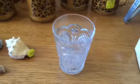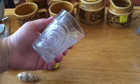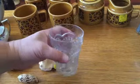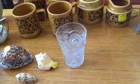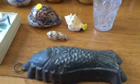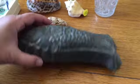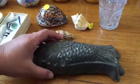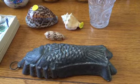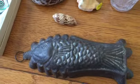All right, what's up with this glass here? This glass is not really collectible, but it's collectible to people who like it, and it looks like it would make a good little wine glass. And we have a fish here. Now let's tell you the story behind this. It was actually free, in a free bin at the Santa Cruz flea market, and we just picked it up because it was free. How can you turn down free, right?